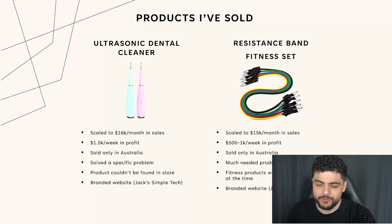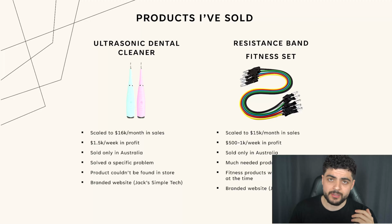So take that into consideration, because I think it's really important when you're looking at products that will do really well. They're problem solvers and they're high quality. These resistance bands especially were really good quality. So my only problem with this product was that I didn't end up scaling the brand enough to branch out. More people started selling this product, and more people came to the market, and then it just flooded the market, and I wasn't differentiating myself in any way.